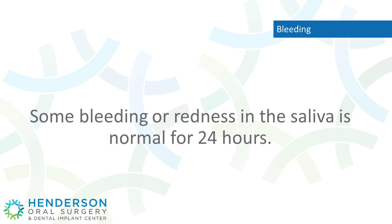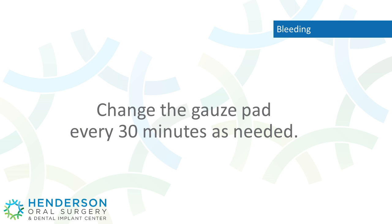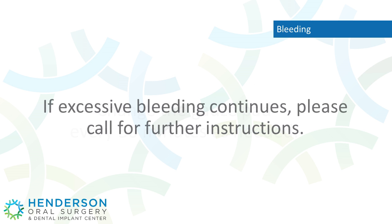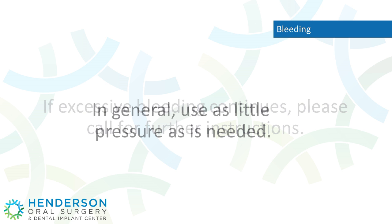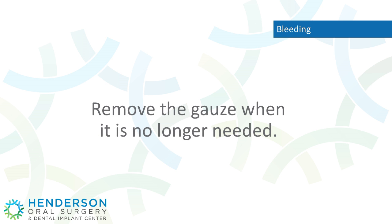Bleeding. Some bleeding or redness in the saliva is normal for 24 hours. Excessive bleeding, where your mouth fills up rapidly with blood, can be controlled by biting on a gauze pad placed directly on the bleeding wound for 30 minutes. Change the gauze pad every 30 minutes as needed. If excessive bleeding continues, please call for further instructions. In general, use as little pressure as is needed. Remove the gauze when it is no longer needed.